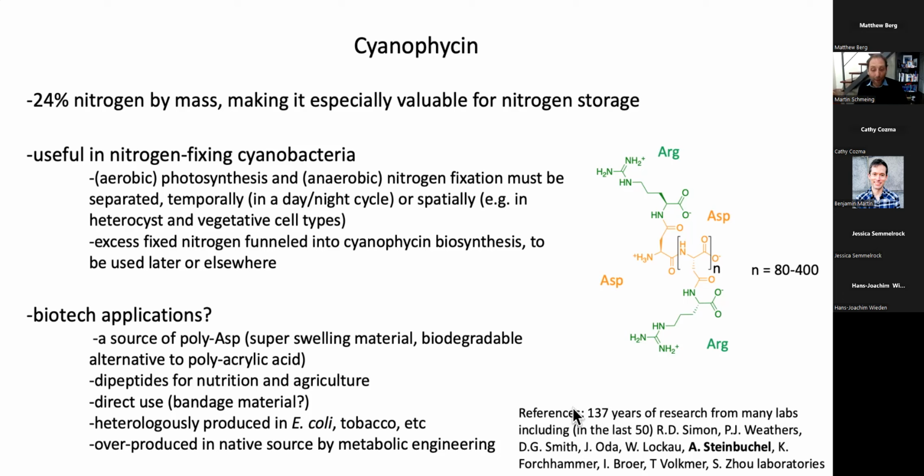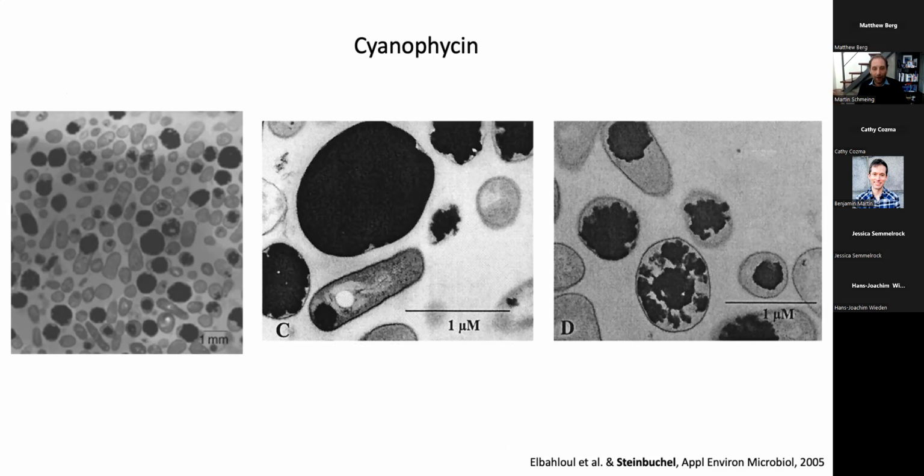There have been papers from many, many labs looking at, among other things, how to make the most cyanophycin in cells. And that's actually a pretty easy first step. All you have to do is put the one enzyme into E. coli or tobacco or yeast or what have you, and that will make your cyanophycin for you. But if you then metabolically engineer your cell to make it a little bit better at getting all the substrates for cyanophycin synthesis, you can get it to essentially be a sack of cyanophycin.